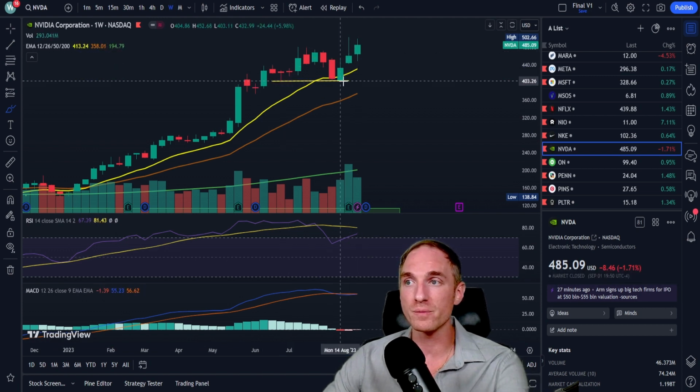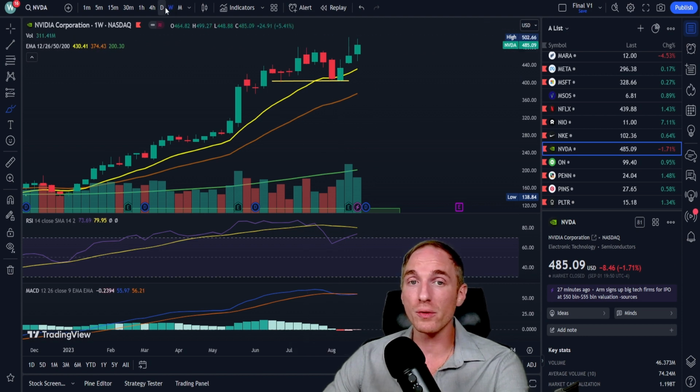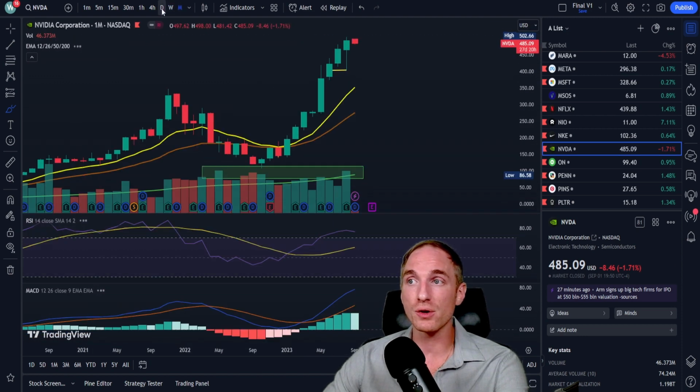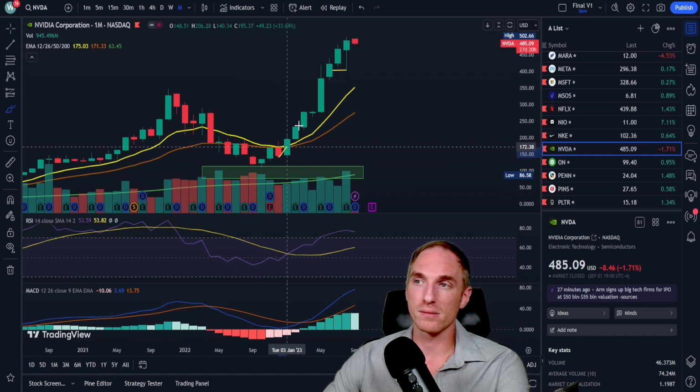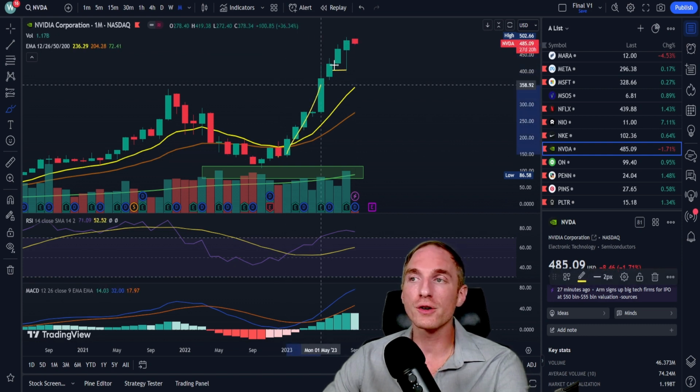Weekly uptrend reconfirmed to the bulls. Anything above 404 is just looking for a weekly lower high. Tons of space for the bulls to work with here, right? So they do control the daily. They do control the weekly. And let's look on the monthly, guys. Monthly, I mean, guys, this is absolutely ridiculous, right? Full control of the monthly.